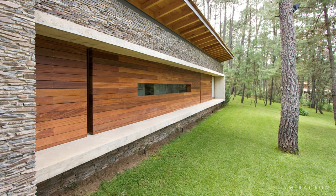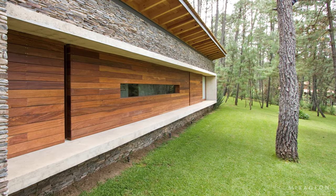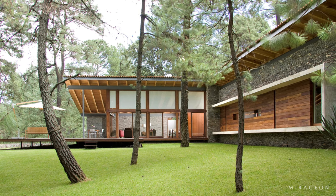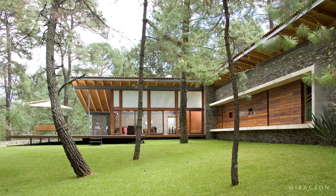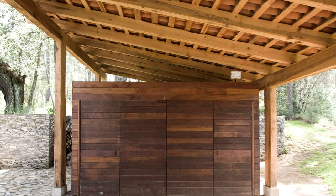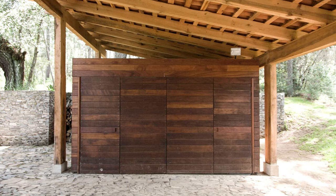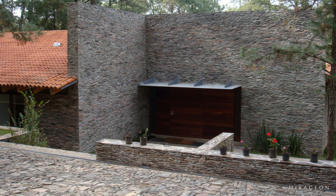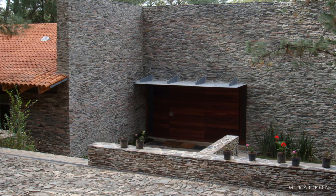The second volume contains the private areas. The garage is sheltered separately from the house. The area connecting both volumes is articulated through an entrance hall built with stone and wood walls. These regional materials generate a feeling of absolute respect for the surrounding environment.